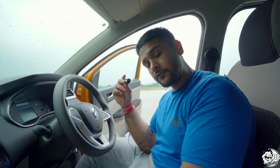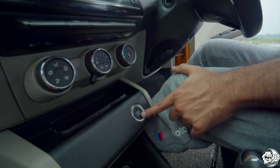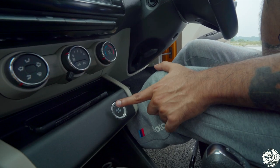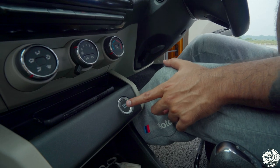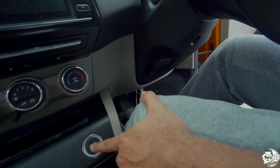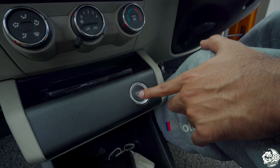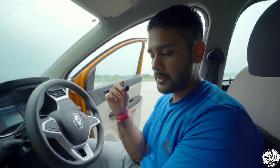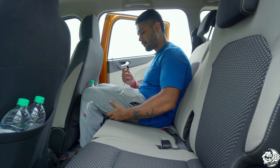There's one more positive to this, that is the start-stop button. Now you don't need to plug in any key anywhere, you just need to press this once and it's off. If you want to start it up, grab hold of the brake and press this start and it's started. It's that simple.